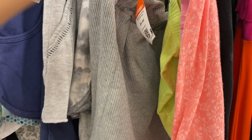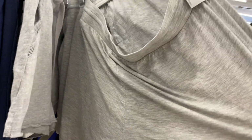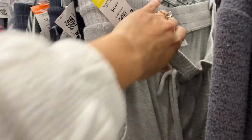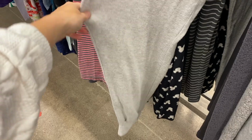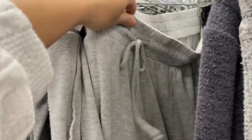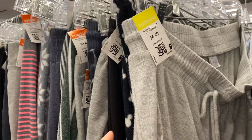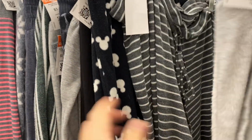I like to check the women's pajamas sections, or shorts, just lounging shorts to wear around the house. Like these pants, I actually have them in a different wide leg style, and I wear them all the time. They're from Target. They're literally my favorite lounging pants. These are a little too big for me, but if I had them in my size, I would definitely do it.